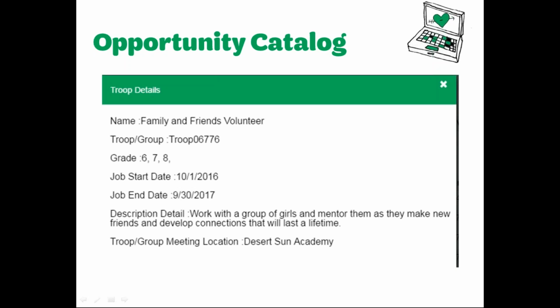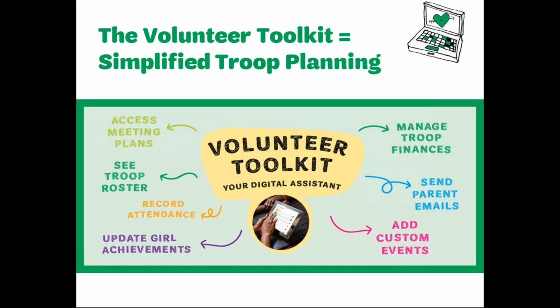The troop number, the grade, the job start date and end date would be the current membership year, as well as kind of a description. Troop is allowed to put their own description. There's a generic one they can choose, making it easier, or they can basically say, hey, you know what? We're a troop that's really into the outdoors. We love to camp, or we are a troop that's really big into horseback riding, and we do lots of trail riding. Whatever that troop is into, just so they can have the volunteers or girls know what they're into. And it's kind of good in a way also because it allows to see if the girl or volunteer is a good fit for that troop.